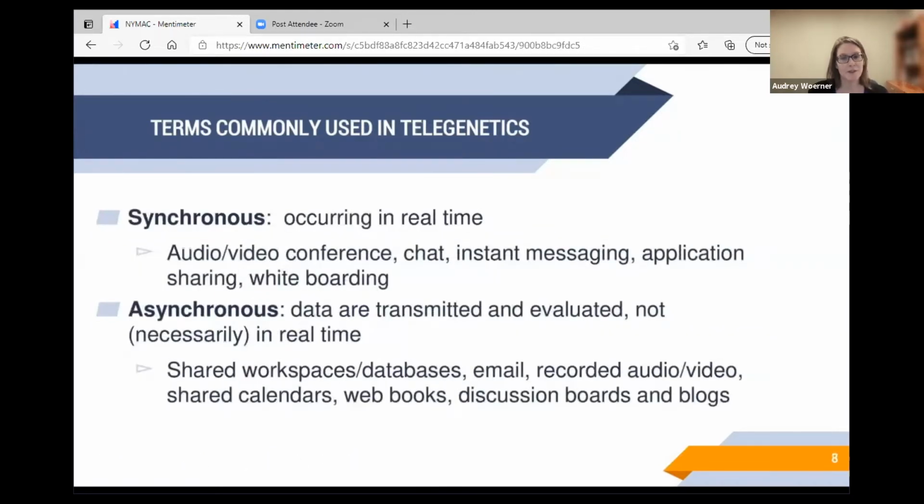Synchronous is occurring in real time. So an audio video conference, like we're in today, is a synchronous activity. Chats, instant messaging, application sharing, and whiteboarding are all synchronous activities.